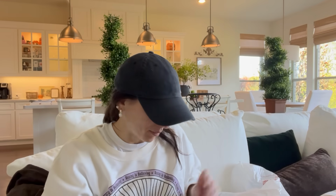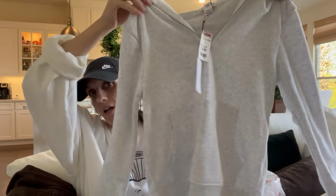$29.99. I wish there were sales at TJ Maxx. I mean, I get it. I get that the whole premise of the store is that this is already discounted, but I wish they kind of ran something like Hobby Lobby, you know? Then she got this quarter zip, which is very soft.